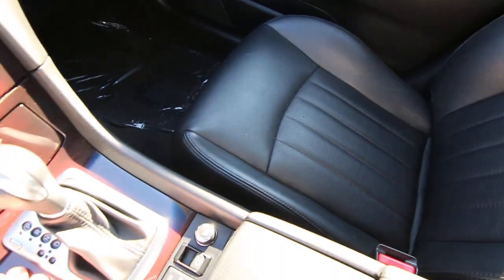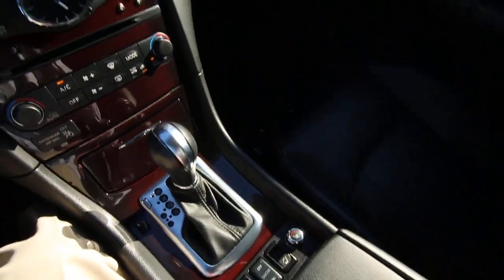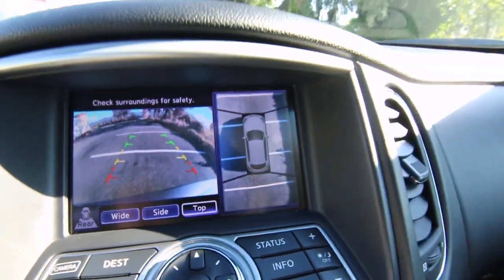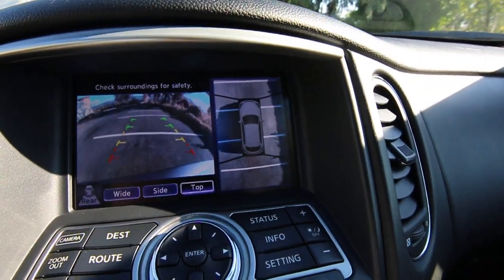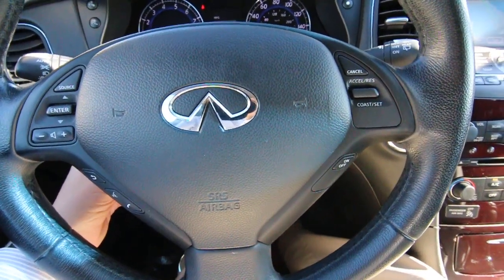Of course, you have a beautiful leather interior, beautiful wood trim, power and heated front seats, a 7-speed automatic transmission with adaptive shift control, a great sounding Bose audio system, navigation, a 360-degree around view camera, and you can also change views for different parking situations. Moonroof, automatic dimming mirror with universal garage door opener, and a power adjustable steering wheel that tilts and telescopes.